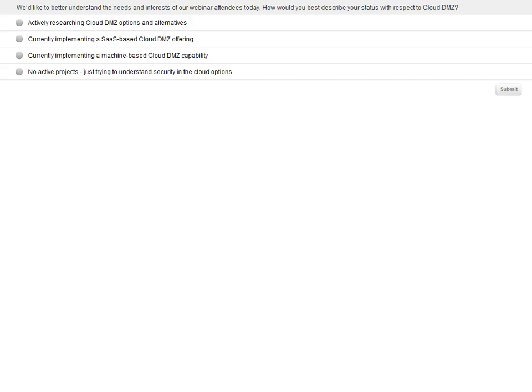Gentlemen, I'm thinking that most people are going to say they're actively researching Cloud DMZ options, but we might see some people currently implementing. What do you think? It'll be interesting to see how this plays out, because I don't think the concept of the Cloud DMZ is particularly apparent to folks. And so one of the reasons I'm excited to be doing the research is that it's fairly nascent. But I think the concepts and the techniques will be very similar to what folks already use. What do you think, Robert?